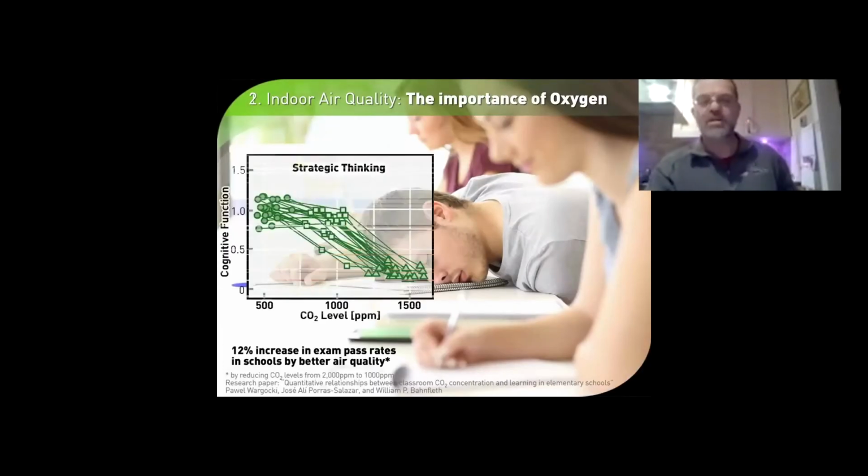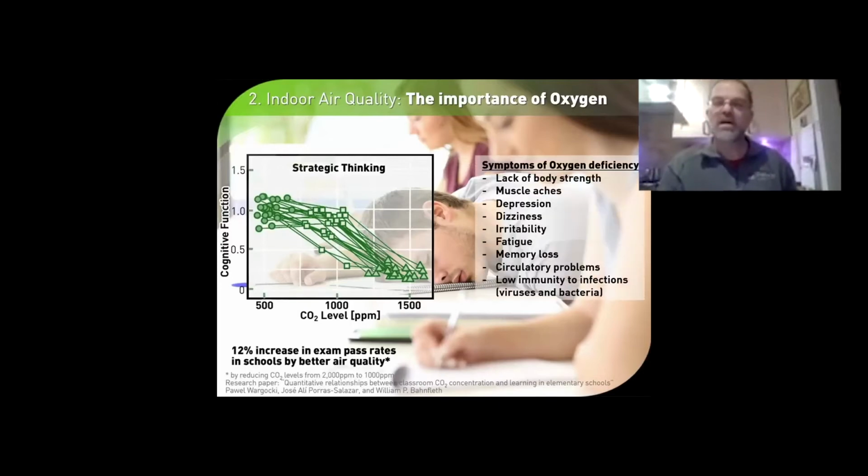What happens if the indoor quality drops? Lots of studies have been done, for example, in schools and in universities. You see here the strategic thinking at about 1000 ppm drops dramatically. The higher the CO2, the more people get dozy and don't concentrate anymore properly.